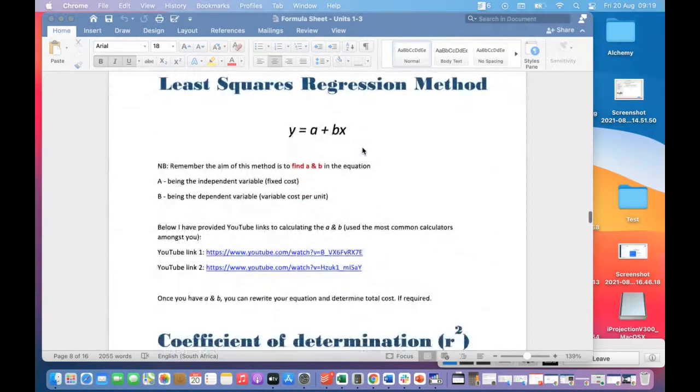Okay. So now, when it comes to linear regression, you're doing the same thing. This is just a different formula. But obviously, sometimes you can't always use high-low. So with linear regression, they'll give you a lot of information, lots of data points. You are then supposed to insert those data points into your calculator. You guys have Casios, which is good, because these are the Casios that are with the videos. You see, I put two video links here.